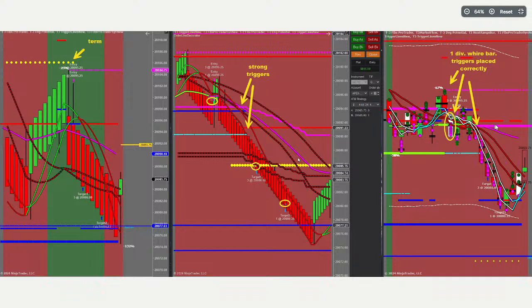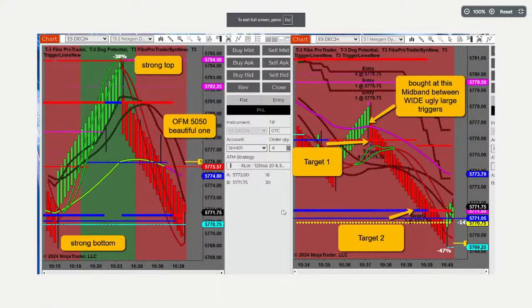And I think my favorite thing about this trade is that instead of hoping it goes down from up here, everything rolled, like everything agreed on your smaller charts. Nicely done. And man, odds favorable, 50-50. You sold it at the mid-band between wide, ugly, large triggers. So no confirmation, just using the mid-band, hoping that it holds. And it went all the way up to the synthetics almost, so good stops keep you in place.